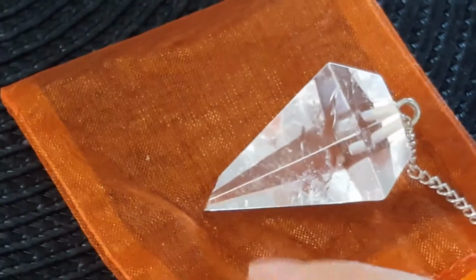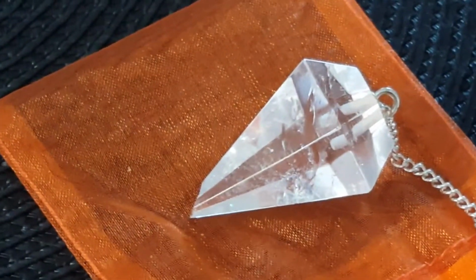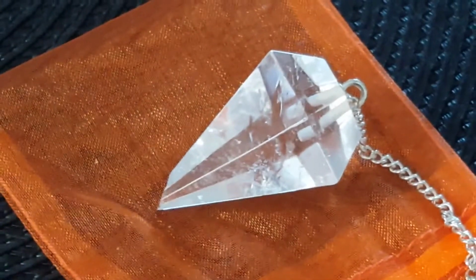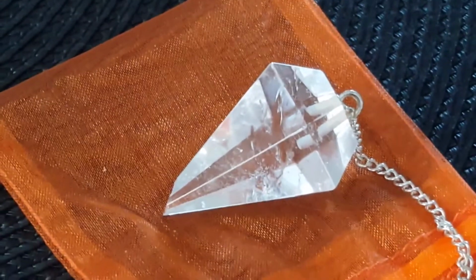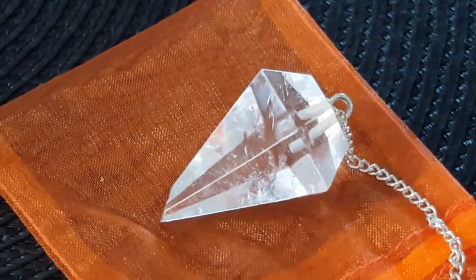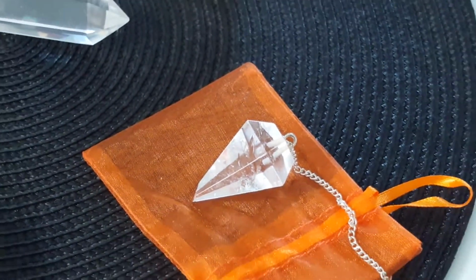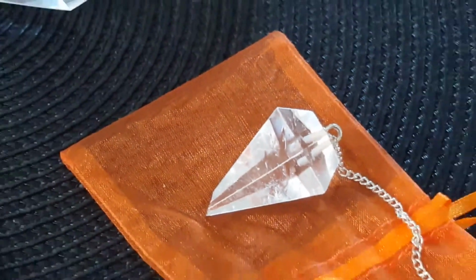Sorry, I'm not very steady. This area here, that is because I dropped it. Oh my. So the other day I had everything set up, this is two days ago, struggling with the passing of my friend. I thought I'm going to do a really beautiful video on crystal healing, pendulums specifically, what you can use them for.